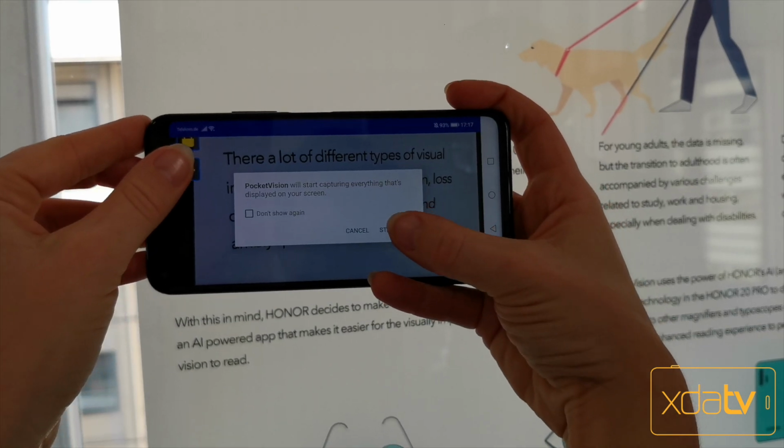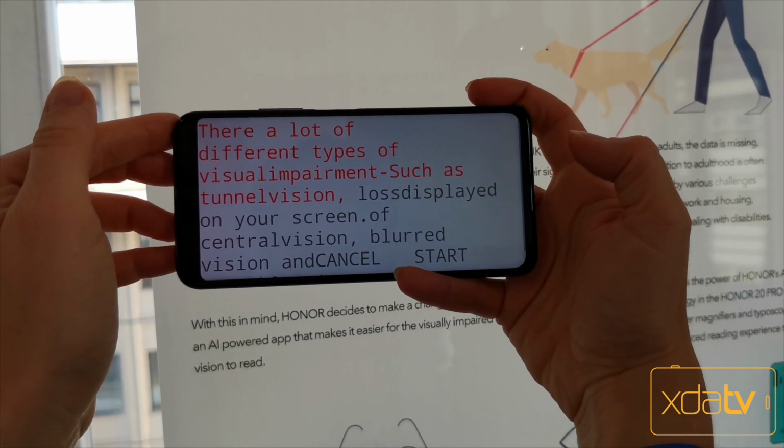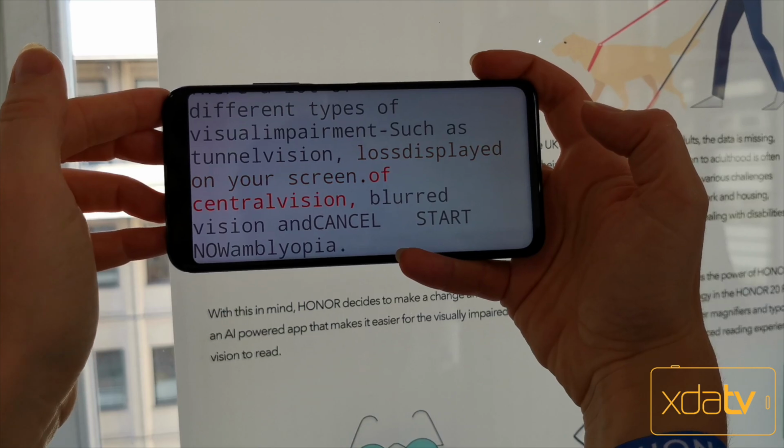At the moment, it seems to be reading the prompt that comes up to let the user know that it's going to be capturing what's on the display. That'll be fixed. It seemed to already have been fixed on other devices as well.